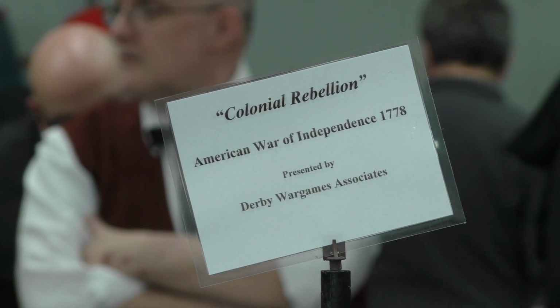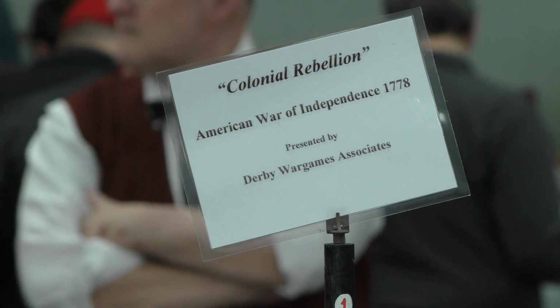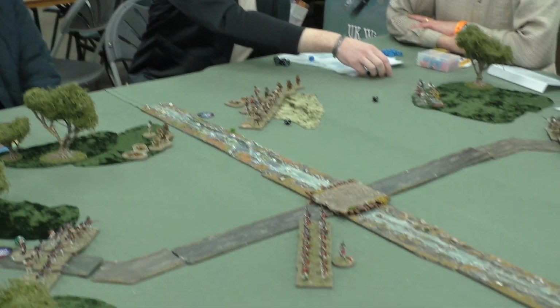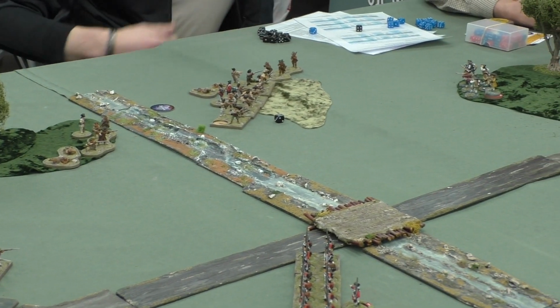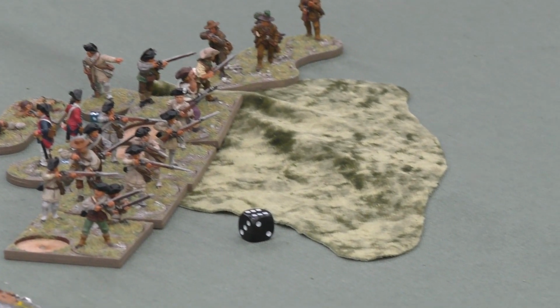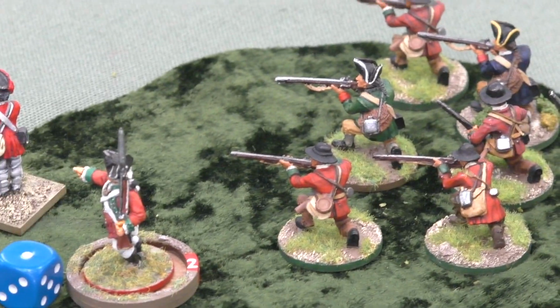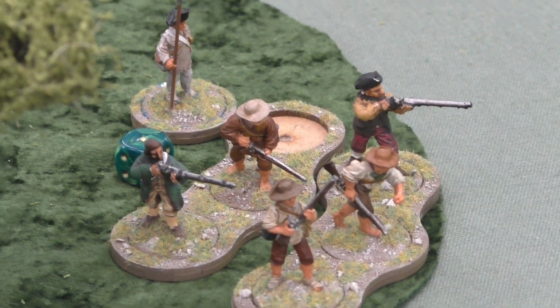Right, the local club, the Derby Wargames Associates, doing Colonial Rebellion, American War of Independence. Pan out. We're down here. Group of troops there. British redcoats down here. And down here we have what appears to be British light troops coming through a marshy bog. And they appear to be facing Minutemen in that area.